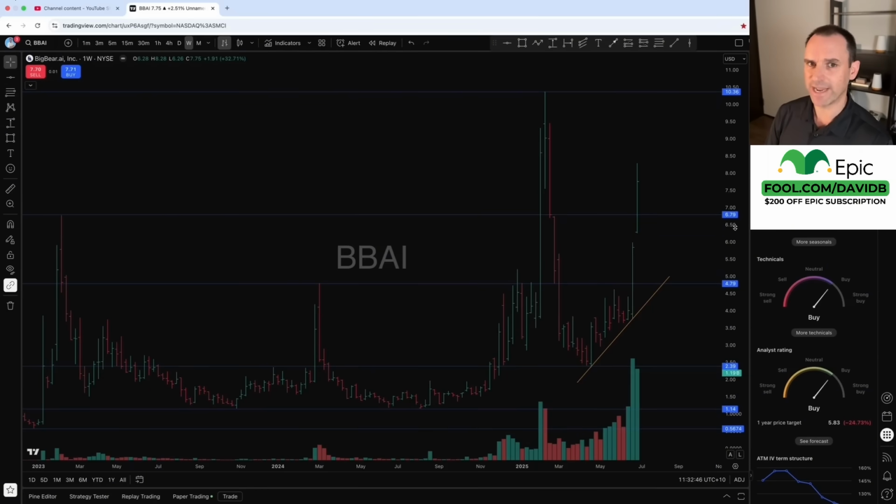So even if you entered next week, there's still some decent profit to be made on a trade towards that $10 target. And if you look at the weekly chart for Big Bear, we can obviously see there's been two massive weeks for the stock, but overall, looking at the big picture and the price action, we've got one key level back here, which is this peak made in Feb 23.